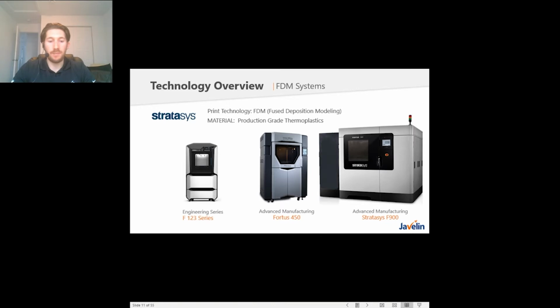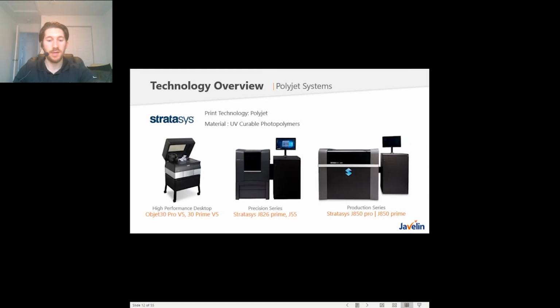The FDM technology is a well-established technology. It has been on the market for over 20 years now, and it was also founded by Stratasys. If we take a look at the PolyJet technology, that's also a technology that we're offering with Stratasys. So we have the desktop printers with the Object30 Pro V5, and also Object30 Prime V5, excuse me. We also have the Precision series with the Stratasys J826 and J55, and we have the production series with the J850 Pro and Prime.